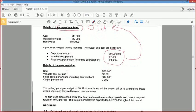Yes. Then you've got details of the new machine. You've got cost, variable cost, fixed cost, output. New machine. So now this is for the other part of the working, because you need both new and old. Remember that? Yes. The selling price per widget is 8 rand. Both machines will be written off on a straight line basis over 5 years, and they will have no residual value. Does that help? Yes, because now you know TCF is going to be 0 because there's no residual value. Make sense? Yeah. The firm uses discounted cash flows to evaluate each proposal and uses a required return of 10% after tax. After tax is important because tax is a relevant cost. The normal tax is 29% throughout the period.